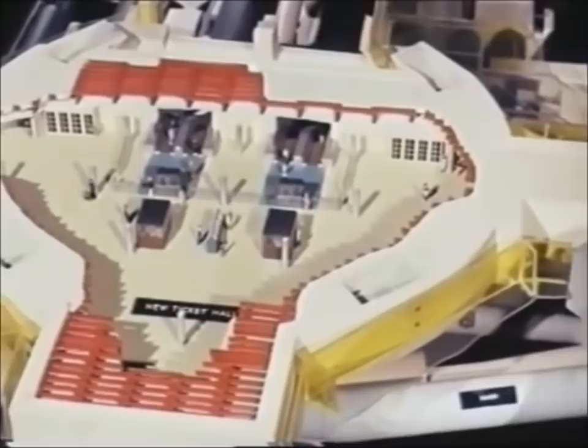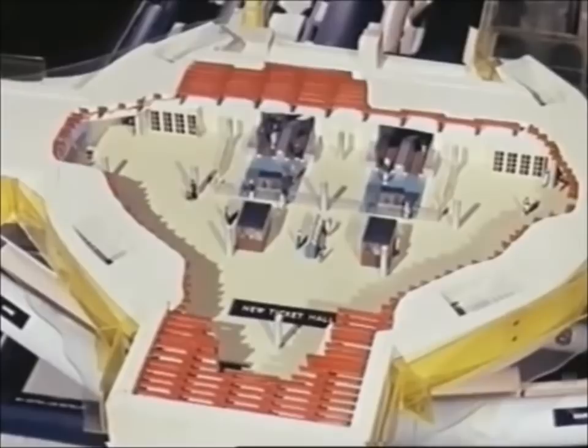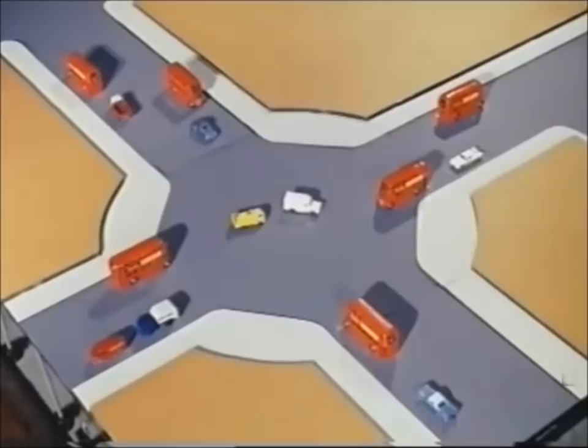The immediate problem was to excavate and construct this new ticket hall, whose ceiling would be only 2 feet 6 inches below the road surface, without holding up traffic across the circus for the entire 3 years it would take to build.